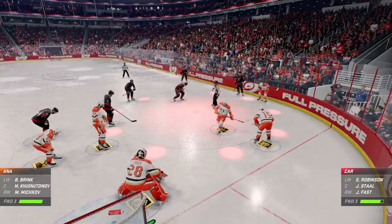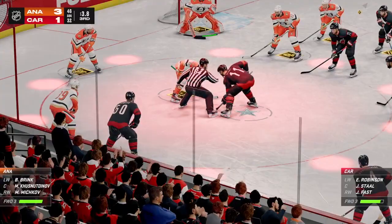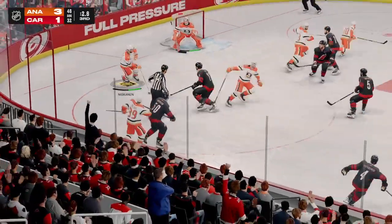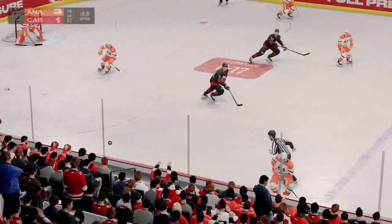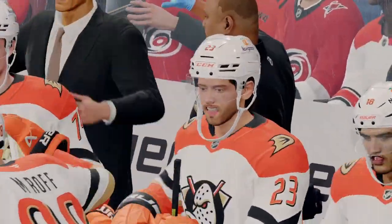Officials getting ready to drop the puck. Puck possession so key in today's game. And they take possession after the defensive zone faceoff. And that's all she wrote from this one here tonight.